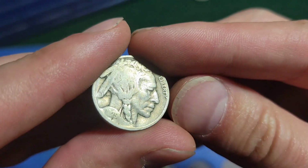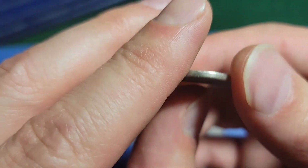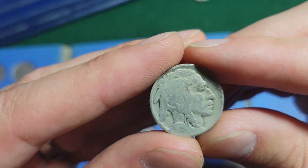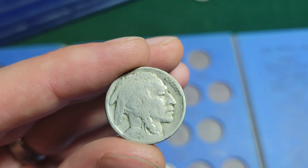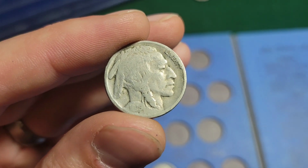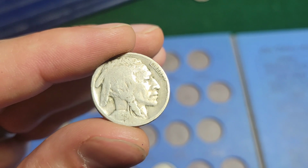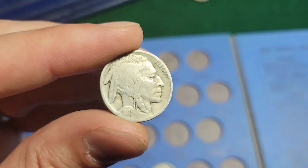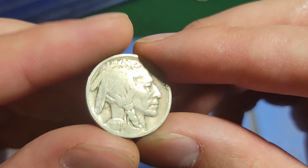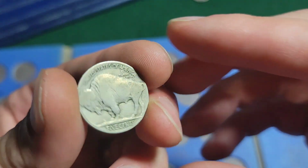Now we have this 1925, no mint mark. And your 1925 saw 36,565,100. Max value approximately is $400. Again, no silver content in the Buffalo nickel.